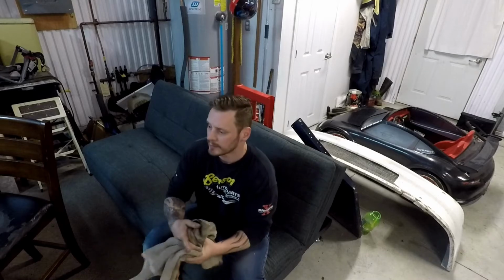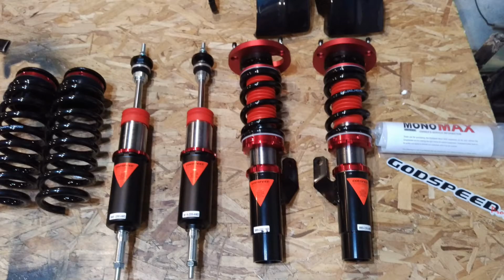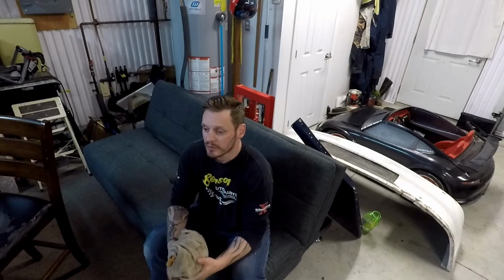After that, it was time for the suspension. To be honest, the stock suspension was good. It didn't need replacing, but I wanted the car to be lower, a lot lower. And I got a set of Godspeed coilovers, and again, price was right, and I wanted to give it a shot. So I switched from the stock over to the Godspeed coilovers.